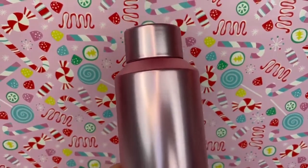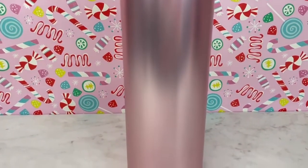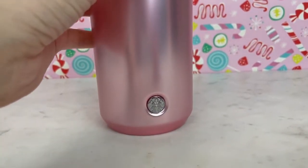Now we have this pink stainless steel water bottle. This is a little bit different pink than some of the other pinks we're seeing, like with the stainless tumbler we just looked at, or the pink on the lid and straw of some of these cups. This is more of a metallic-y pink. This one has a lid that screws off the top, and then the opening of the bottle that you drink out of is just very simple and open. This is 20 ounces and costs $24.95.